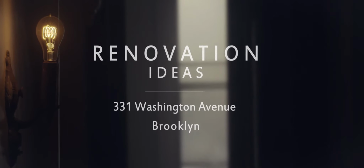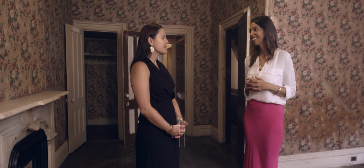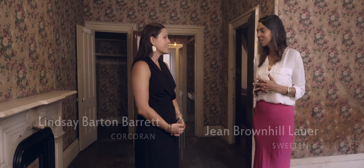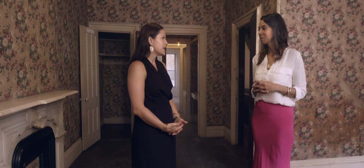I love this house. I can't wait to learn more about it. Thank you for coming. It is an amazing property, so I'm glad you're here. Yeah, so when was this house built? It was built in 1878 as part of 3 houses by a developer at the time.